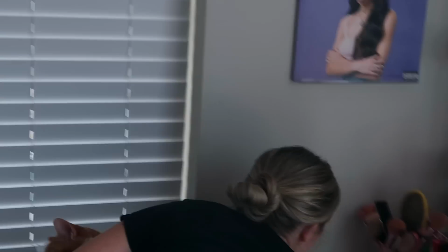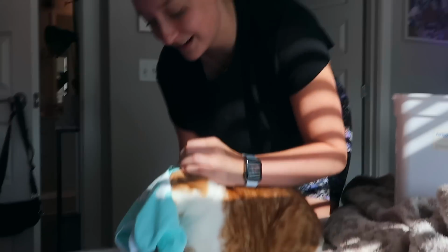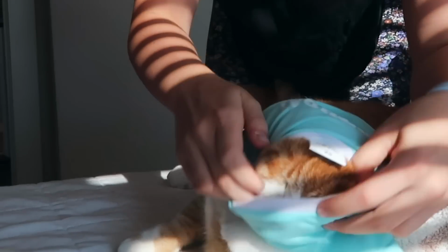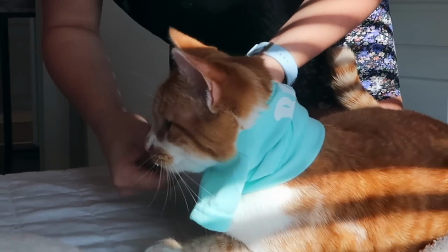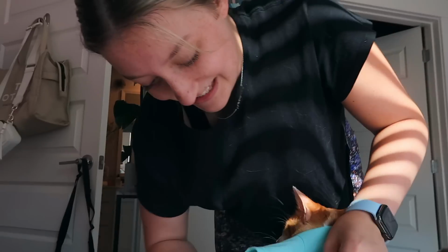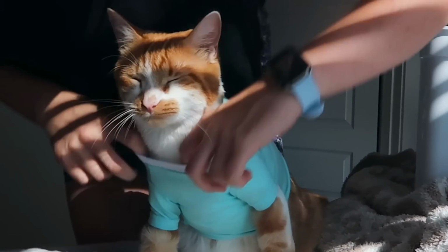It's time for the first birthday decoration. Okay. Ready? He actually does love wearing clothes because he loves to be cozy. I'm just not good at it. It's like trying to put clothes on a moving baby doll. Or maybe just a baby. Or maybe just a cat. Oh, boy.